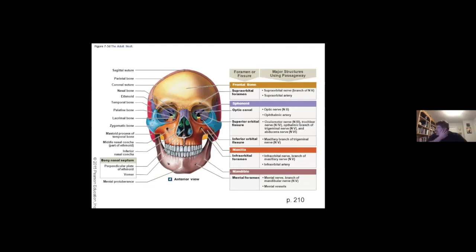This is just a front view of the same, with more sutures and bones and everything labeled, just from a different perspective. You'll notice a few foramen labeled, the infraorbital foramen, the mental foramen in the mandible. So those foramen going into bones are how the bones are innervated and provided with blood supply. So those actually have blood vessels and nerves passing through them and into the bone to provide the blood supply for the rest of the bone.